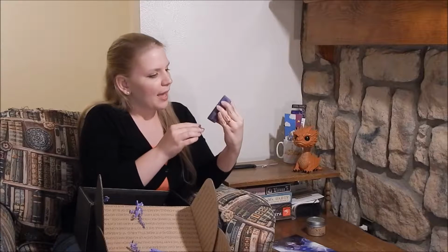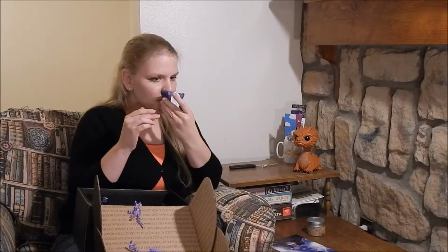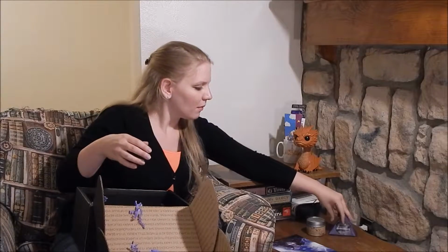The scent is Bath and Body, and it is Clairvoyance, and this is a white fig and pomegranate soap bar with shea butter and charcoal. That also smells very subtle and clean. I don't usually like scents that are too strong and overwhelming.